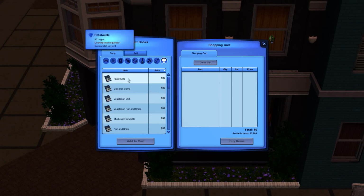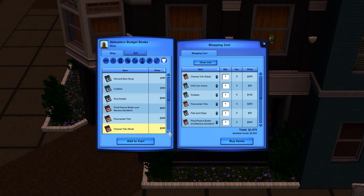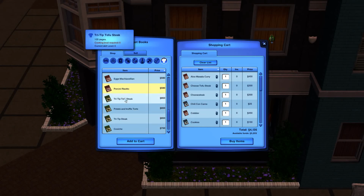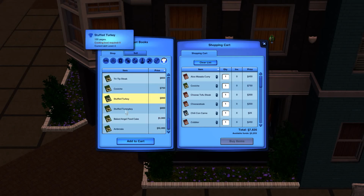So I'm going to go ahead and double click on all these books shown here to add them to the shopping cart on the right side. Another note, if you notice below the title of the book in the pop-up, it shows how many pages that book is. The more pages the book is, the longer it will take to read. And even though right now I'm not able to read any of the books because I don't have the cooking skill required, I'm going to go ahead and purchase them so that I have them on hand.